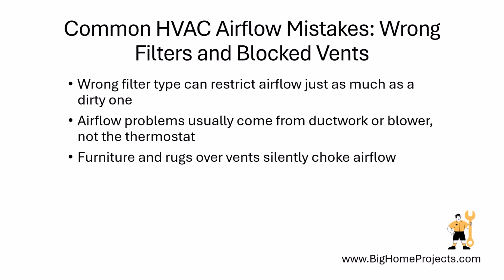One big mistake people make is assuming a bigger or thicker air filter automatically means better filtration. But a filter that is too restrictive for your system can actually choke off airflow just as much as a dirty one, so always match the filter type to what your manufacturer recommends.